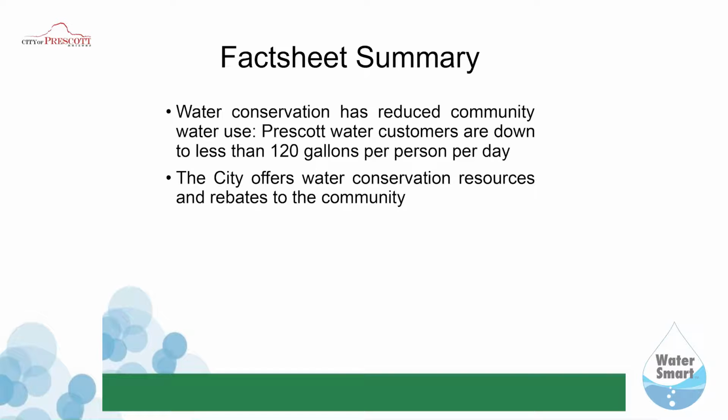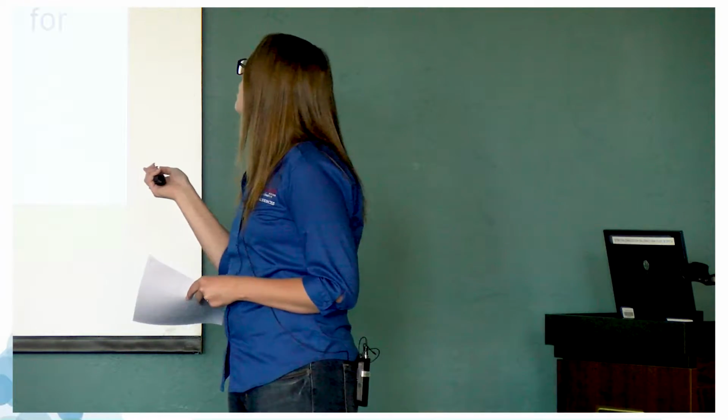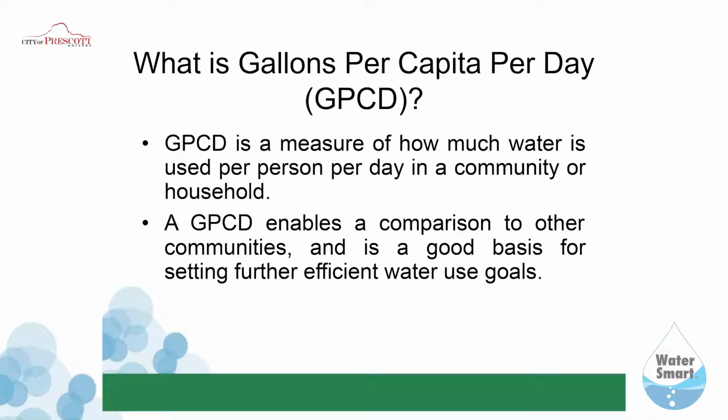So the fact sheet summary: you should have gotten a fact sheet on the back table. If you didn't get one, we can give you one. Water conservation has reduced community water use in Prescott over time. We're now down to less than 120 gallons per person per day. And the city offers water conservation resources and rebates through our conservation program and through public events and things like that.